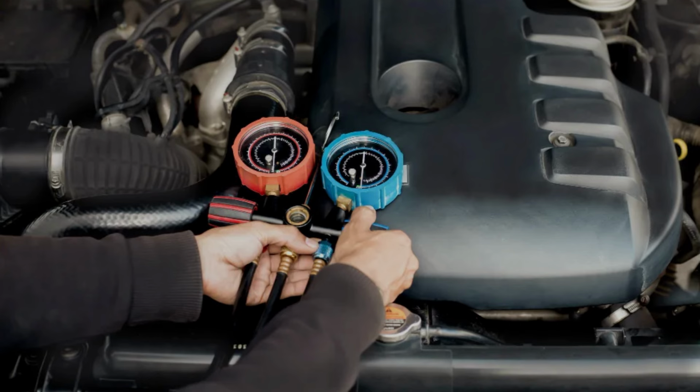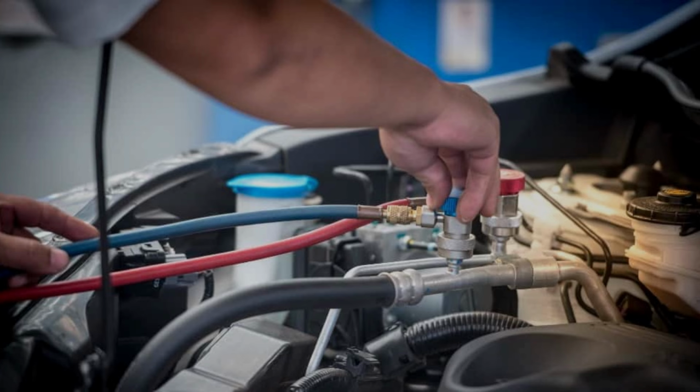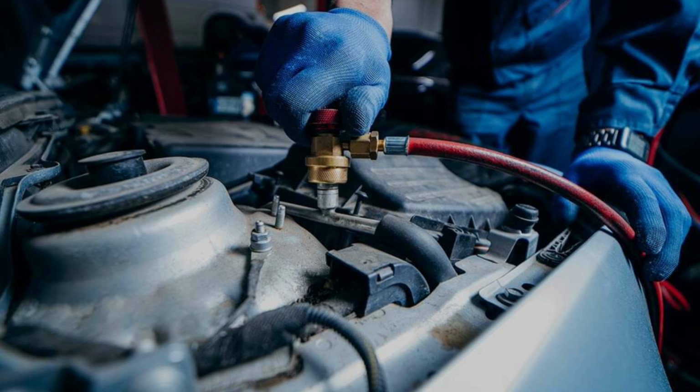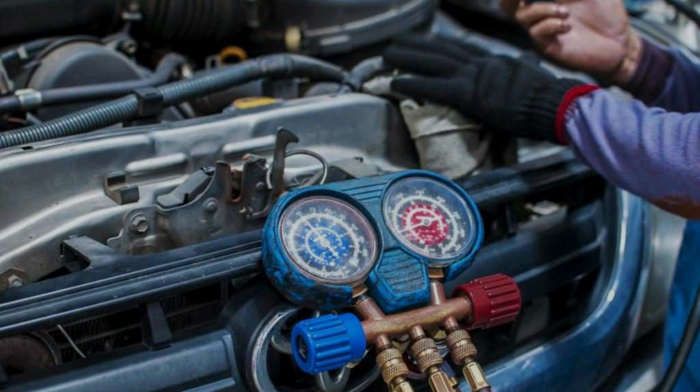First up, let's talk about strange noises. If you start hearing a grinding or squealing noise when you turn on your AC, it could be a sign that your compressor is running low on oil. This is because the oil helps lubricate the moving parts inside the compressor, and without enough oil, these parts start to grind against each other. Imagine trying to run a marathon without drinking any water. It's not going to end well. Similarly, your AC compressor can't function properly without adequate lubrication.